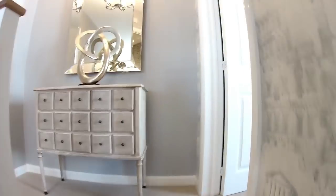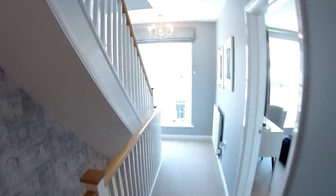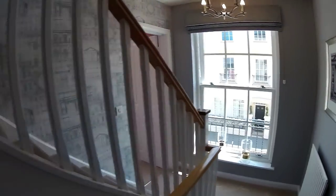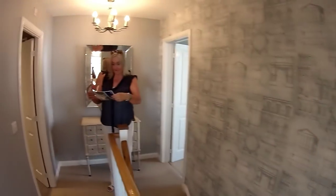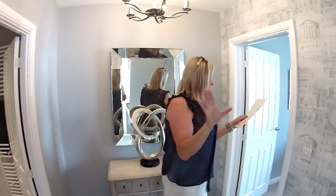So, here we go. We've got such a long landing here. Look at it. Lovely big window on the front there as well. So this is the first floor then. Right, I'm just looking at the plan. So we have two bedrooms and then a large bedroom.